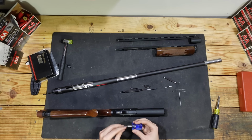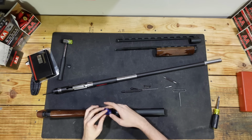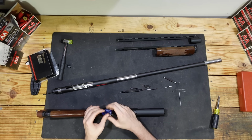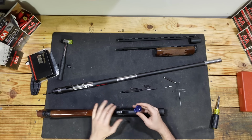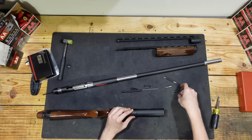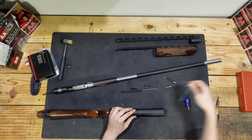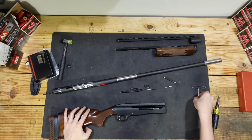Not a bad idea to install these screws with Loctite. Pretty much all the Loctite that I've put on them has worn off at this point. Again, it's a steel screw into aluminum, and also, the trigger group screws, for whatever reason, I've noticed have a tendency to come loose just through vibration of shooting. And that's probably just because of their physical location on the gun. I'll go ahead and snug this one up with the T-handle there. There we go. Got everything looking right there.